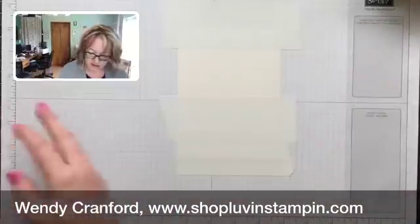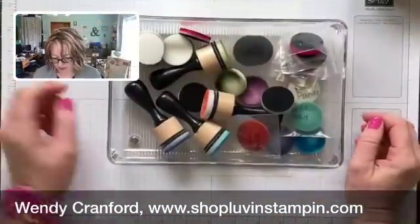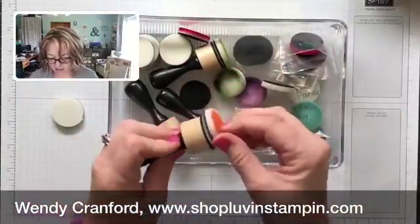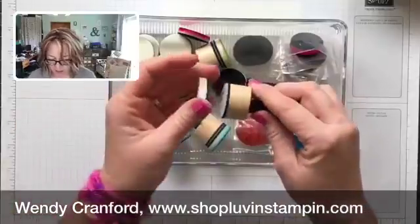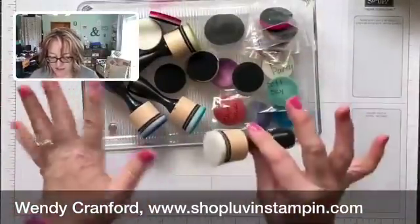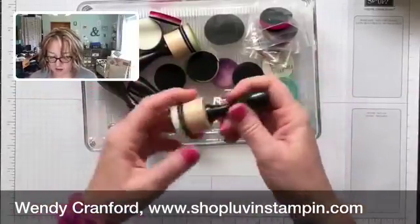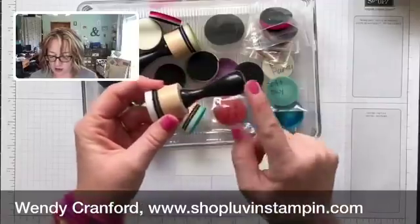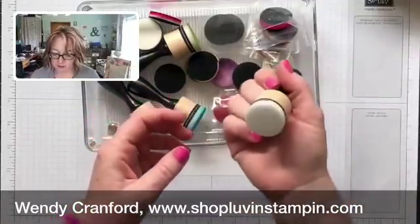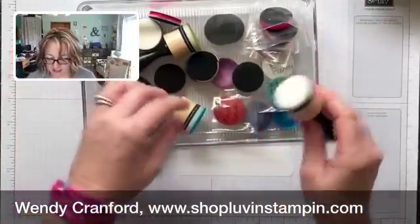So I'm going to start with some ink blending. This is what I use for my ink blending. This is not a Stampin' Up! product, so there's my disclaimer on that. A lot of people would be very disappointed in me, but I love these blending tools. You can get these on Amazon. It's a Tim Holtz blending tool. It's a little wood piece. It keeps your fingers clean. It's comfortable to hold, and it blends fairly nice.